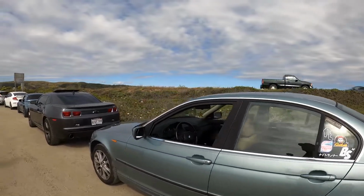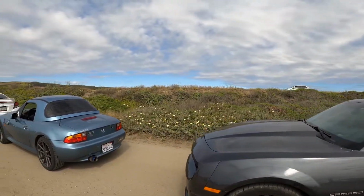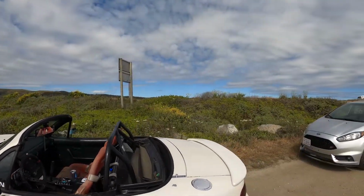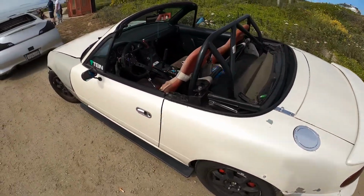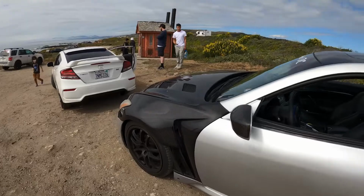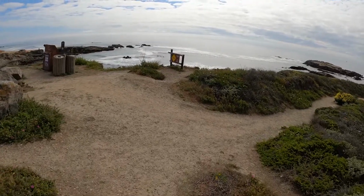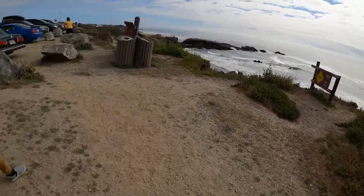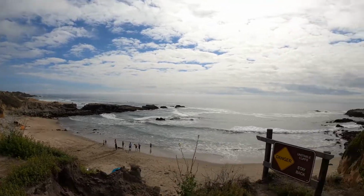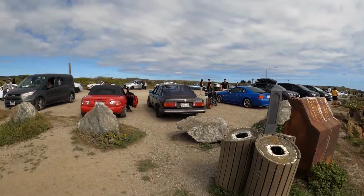Got the 330, the SS Camaro, got the Z3 BMW, that one. Hey, it's got the little Drift Miata here. Infiniti G35. Oh, we have an Infiniti. We're down here at the beach, just taking a break from our rally. Beautiful day out here in California. Great day for a rally.